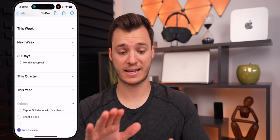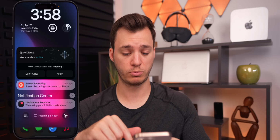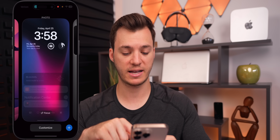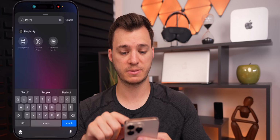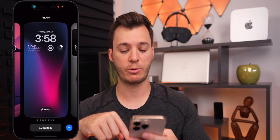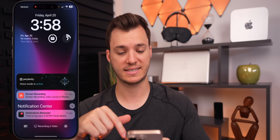It's amazing. I'm really tempted to use this as my main shortcut on my home screen now. So if you go ahead and tap allow right here, we go ahead and customize this. We're just going to actually do that right now. We're going to get rid of this and we're going to add Perplexity in there. And we'll just do smart voice mode because that's what we do to access this. And we'll tap on done. So now we can always access that from our lock screen right there, or just pull down right here and access it if we want to.